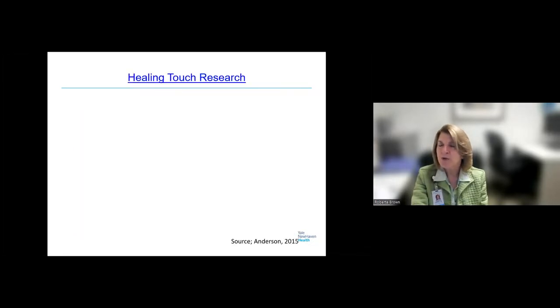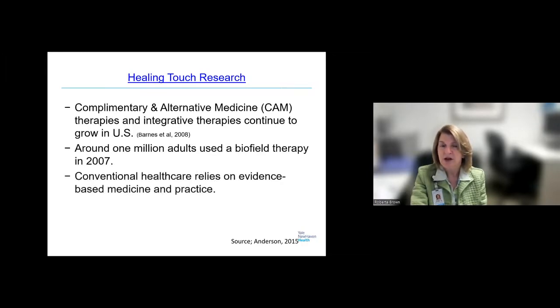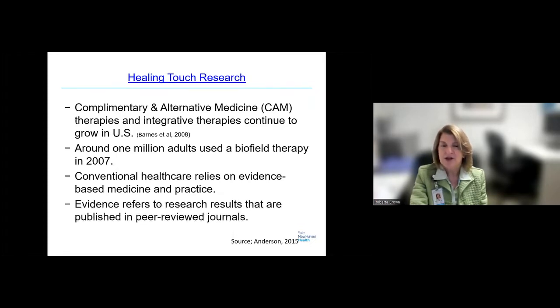So now we're going to be open for a little bit of the research. Complementary and alternative medicine, CAM, therapies and integrative therapies continue to grow in the United States. A lot of people are looking to have something complementary to traditional medical care to help in their becoming more balanced with their therapies. So around 1 million adults used a biofield therapy in 2007, and conventional healthcare relies on evidence-based medicine and practice. So the evidence refers to research results that are published in peer-reviewed journals.